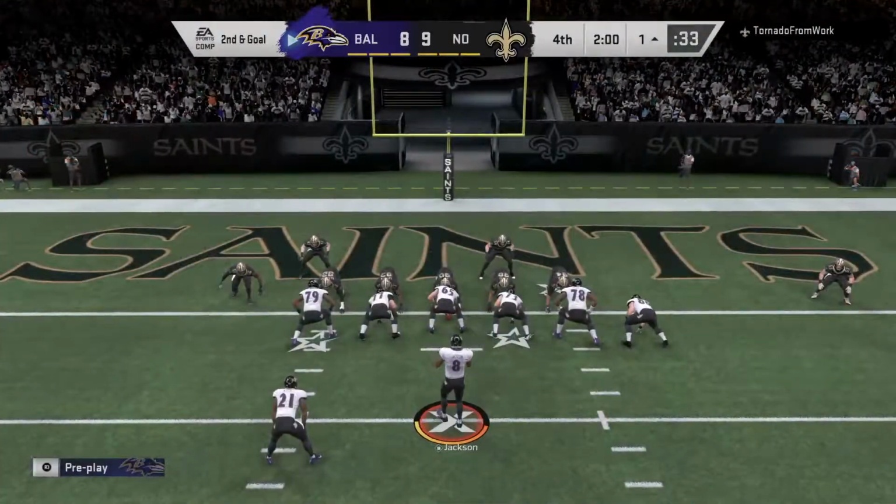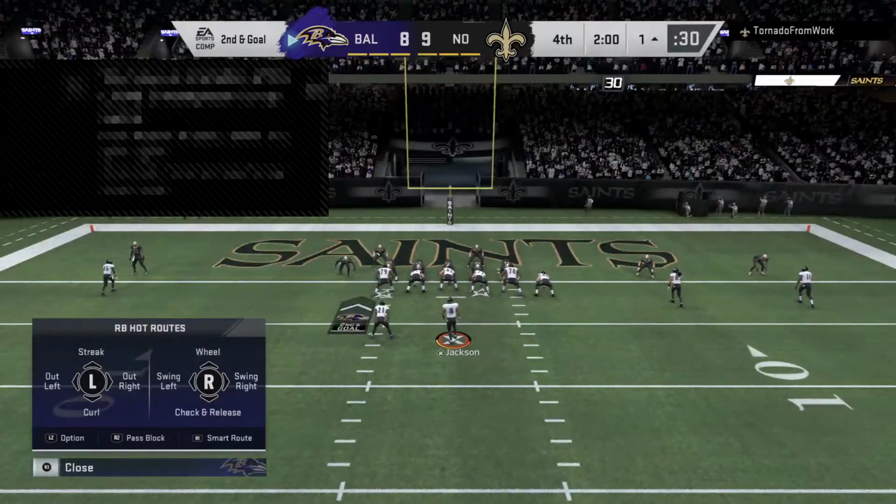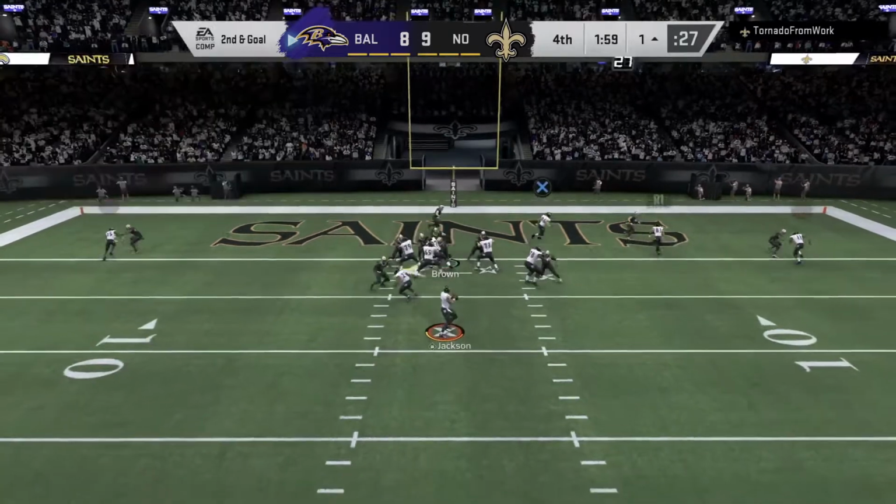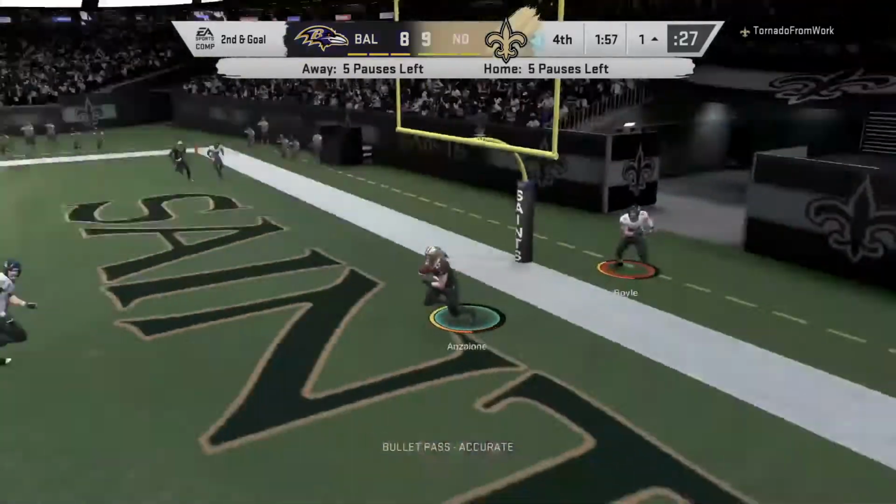So it's Raven football here as we welcome you back. And they're knocking on the door. Second and goal now in a one-score game. Second down and goal. Jackson.